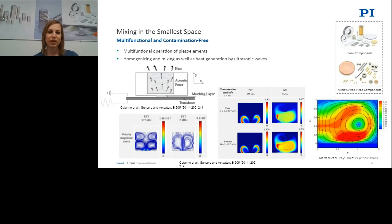components. Taking a look at this black and white scheme, we can see that there is a piezo transducer, which could be a piezo PZT element. And this is placed below a liquid chamber. It's also possible to place it above it. So it's in direct contact with a matching layer, and the generated ultrasound is traveling through the media and leading to a mixing. The mixing effects can be measured, as you can see in the two pictures below.